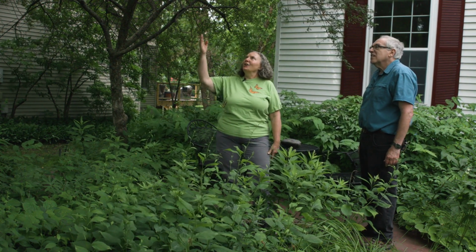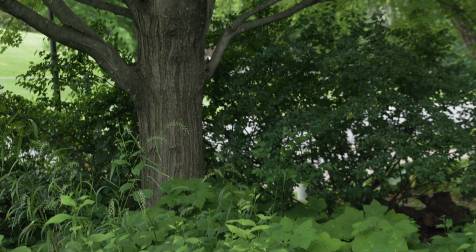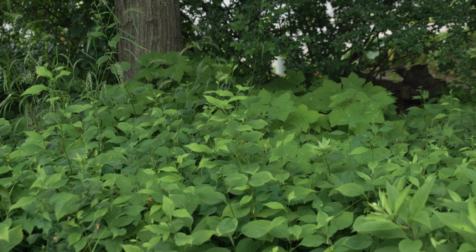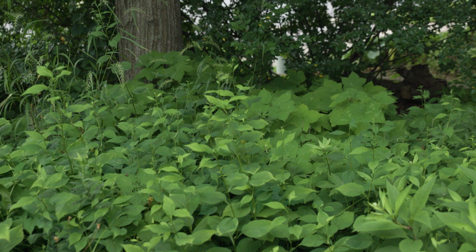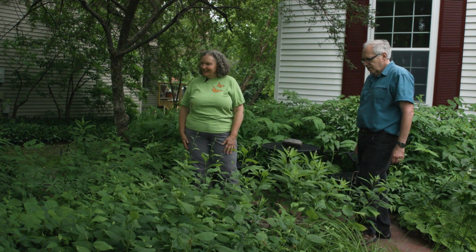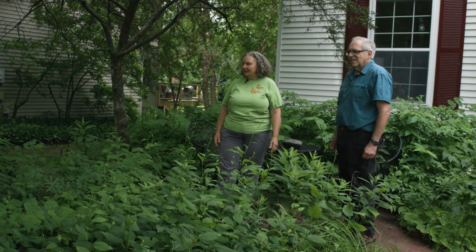A lot of people think that under dense shade and dry shade, like under a maple, that only hostas can grow, and that is so not true, because here we have bottlebrush grass, we have zigzag goldenrod, we have flowering bellwort, we have Joe Pye weed, we have thimbleberries. So a lot of flowering plants, even in the shade. Exactly, and it's just gorgeous, and it thrives here without any supplemental watering.